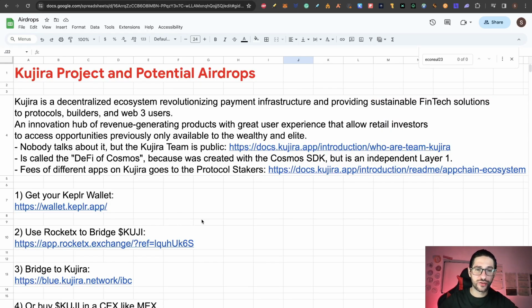Kujira is a decentralized ecosystem revolutionizing payment infrastructure and providing sustainable fintech solutions to protocols, builders and Web3 users. An innovation hub of revenue generating products with great user experience that allow retail investors to access opportunities previously only available to the wealthy and elite.